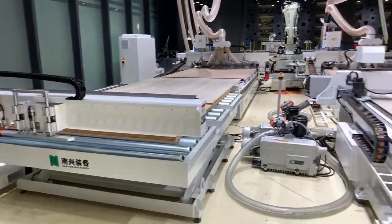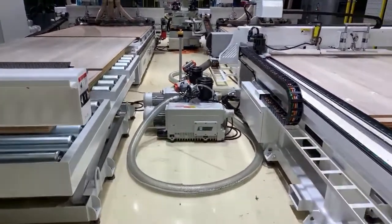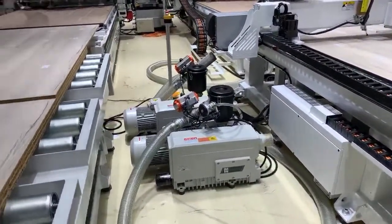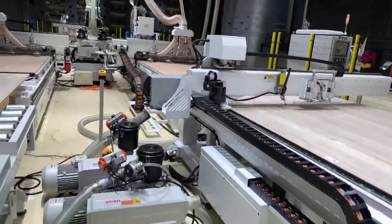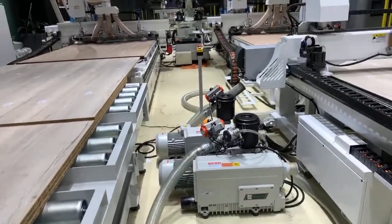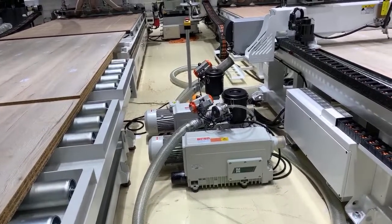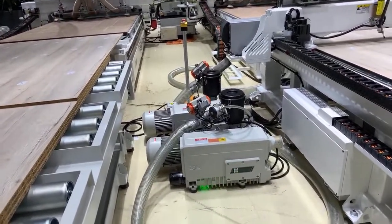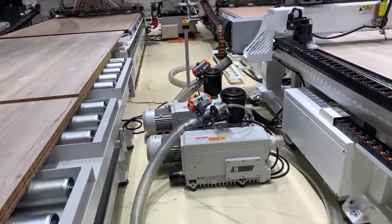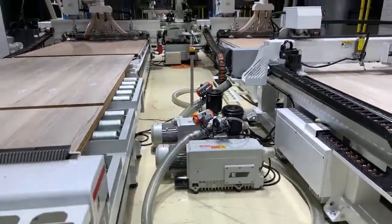These are the 2 pumps for the machines. Each machine we equip with 2 pumps. Each pump is 7.5 kilowatt. It's a big horsepower to offer a very good vacuum table to hold the panel stable to avoid any movement when the machine is doing the nesting. And if you find the pump is oil cooling, so it's very quiet. In the workshop, you don't hear the noise of the vacuum. So it's 2 pumps here.